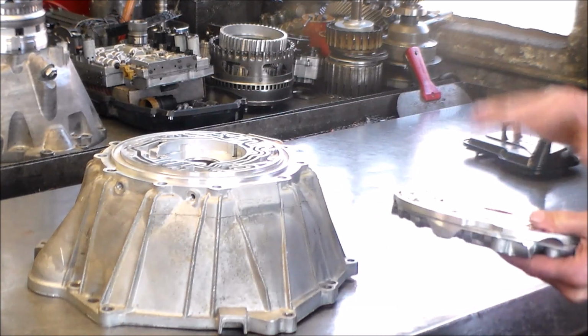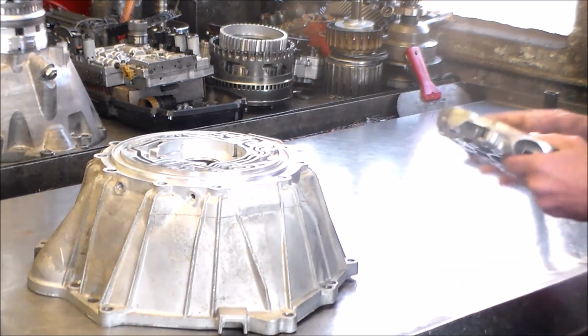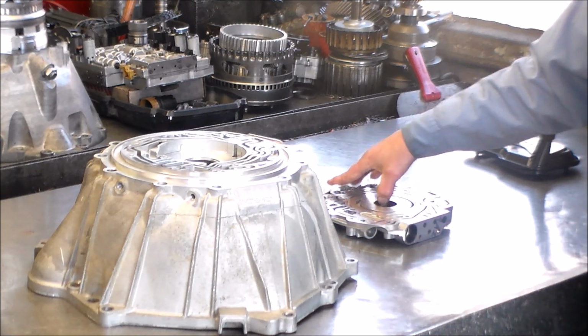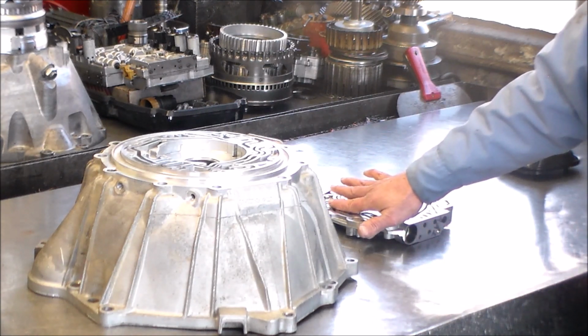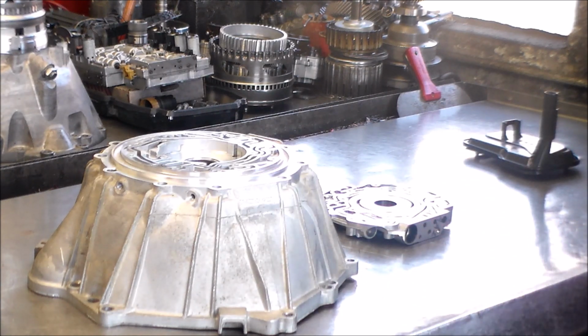The pressure regulator valve goes in here in this train, and again, I always go with the Transgo valve. Also, this particular machinist in Georgia can do the oversized valve for an additional charge, but I've been using the Transgo valve and I really never had a problem. So I just wanted to share that with you guys.